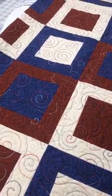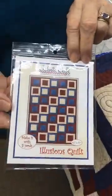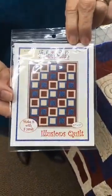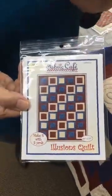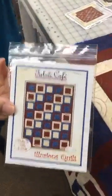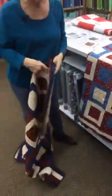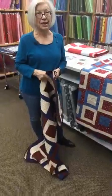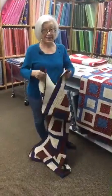It's 42 by 57. So this one you would probably need 1.5 yards to make an extra big border for that one to meet the requirements of the Quilts of Valor. Or get 2 kits and make a twin. That's right. You can get 2 kits and make a twin. And they make a really nice size, most of the time they're about 65 by 80.